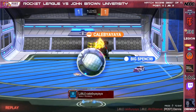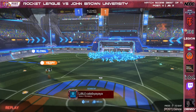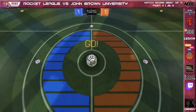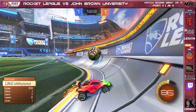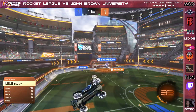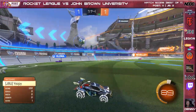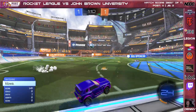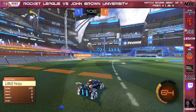And Klowa would have been in good position there to make the clear, but just did an unfortunate side flip there. He's probably trying to do a fast aerial. And with these mechanical errors, it seems that John Brown is always there to capitalize. Touch there from Spencer. Klowa coming in, trying to break up the clear, but nothing doing. Ooh, that was risky. Good awareness from NiMBiiX there. Caleb once again cutting this play out in midfield.